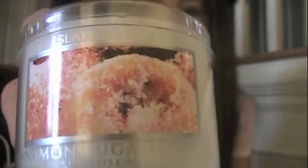So this one is actually called Cinnamon Sugar Donut. And look at how cute that packaging is. It has like a donut with cinnamon, and it makes me want a donut. It just smells so good. It smells like cinnamon mixed with sugar, mixed with a donut, mixed with all those flavors that I love. Smell that. I'm going to leave that there forever so you guys can smell. I love it. Love it!